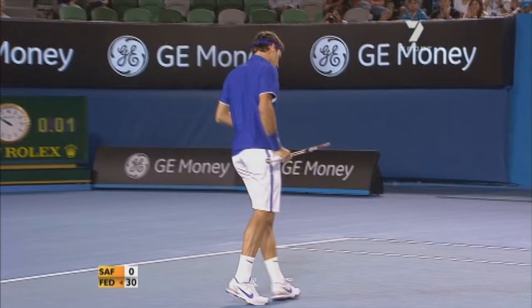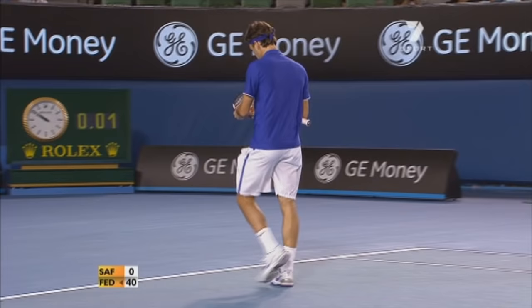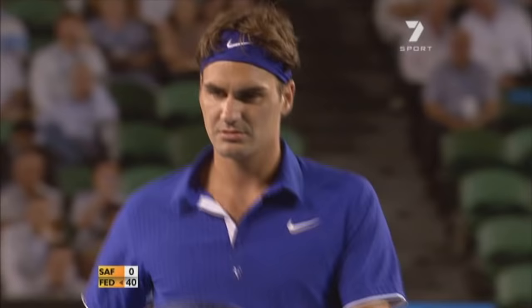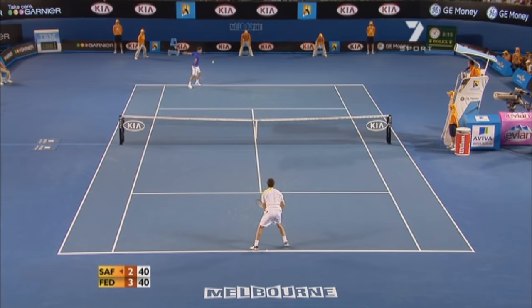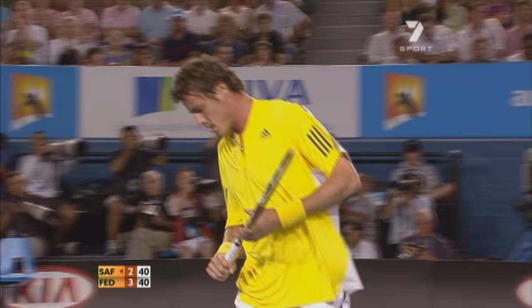Ooh. Sharp from the start. Aura with his forehand, which he needs to do, then he can start having.